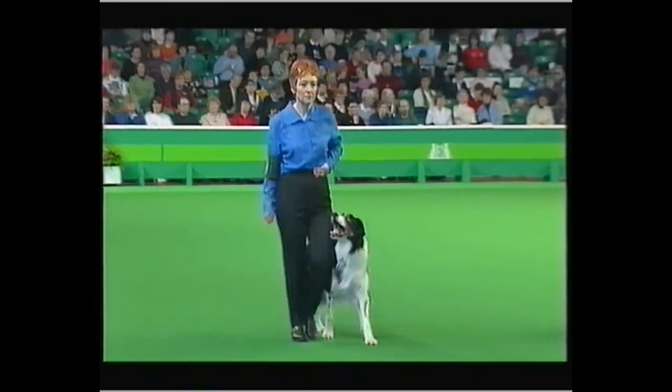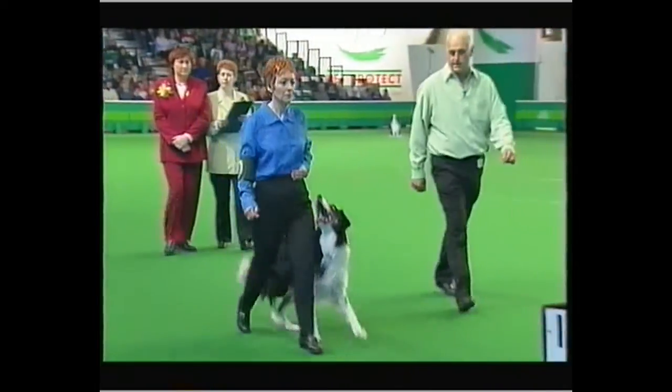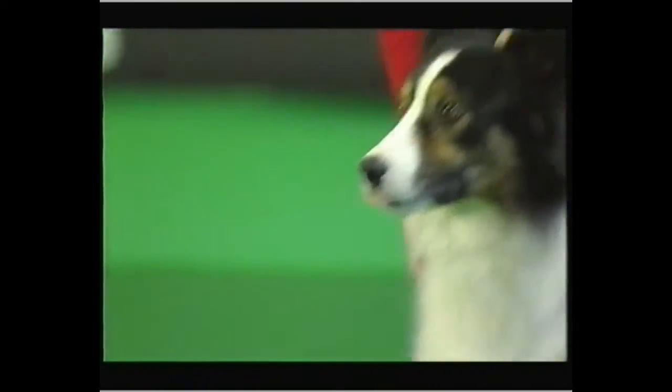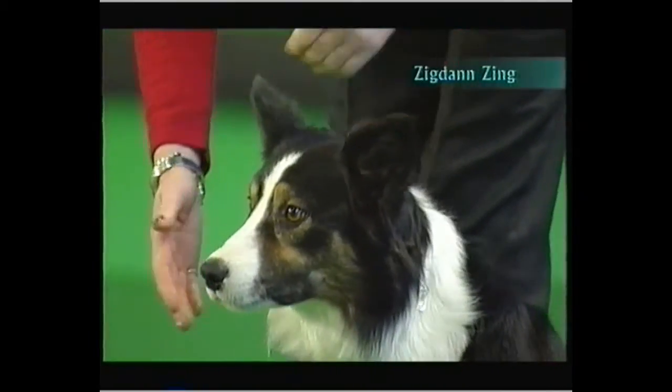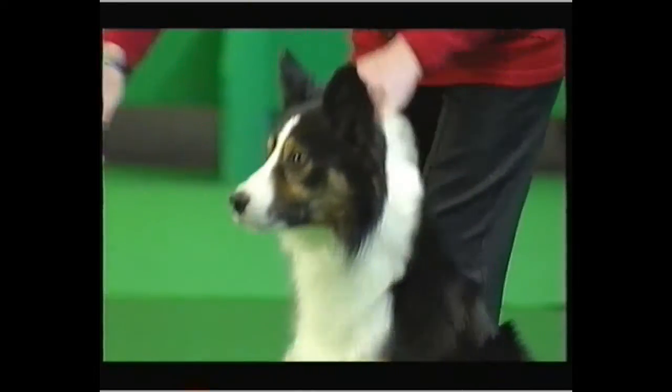Real concentration on both faces. Halt. Now this is Dot Watt's young hopeful, Zigdan Zing. And just look at that lack of concentration. There are so many distractions here at Crufts. But Dot's an experienced handler, so she's going to take time to set him up again.